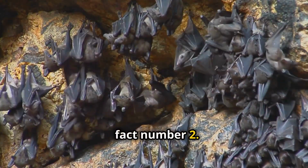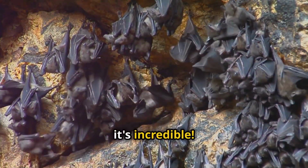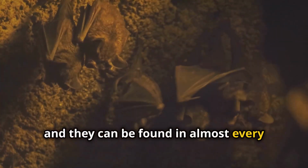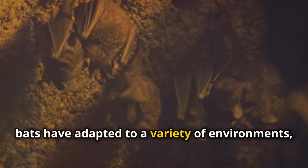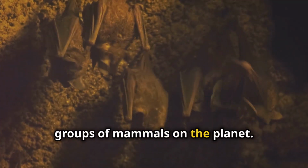Fact number 2. There are so many different kinds of bats in the world. It's incredible. Bats are fascinating creatures that come in all shapes and sizes, and they can be found in almost every part of the world. From the dense rainforest to the arid deserts, bats have adapted to a variety of environments, making them one of the most diverse groups of mammals on the planet.